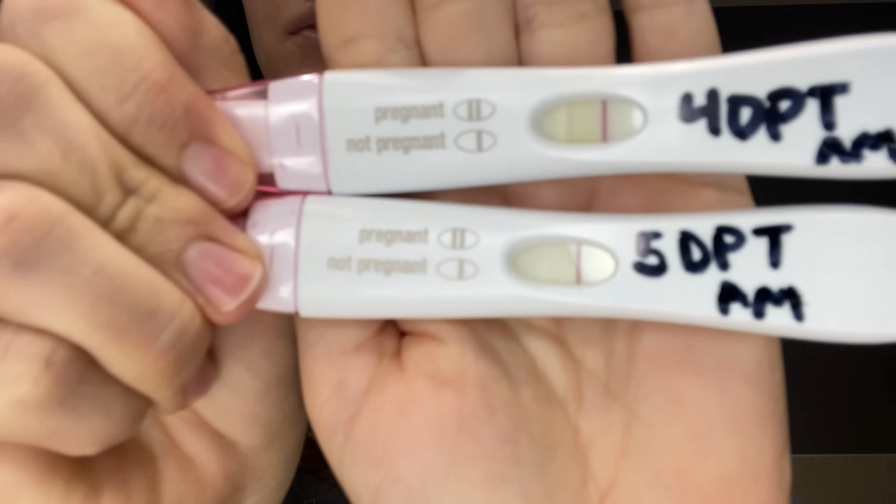I did do one at night on 3 days past and in the evening on 4 days past, but these two morning ones, I've learned that morning urine is best for me. These have a pretty similar line though, the 4 days and 5 days past transfer, if you can see.